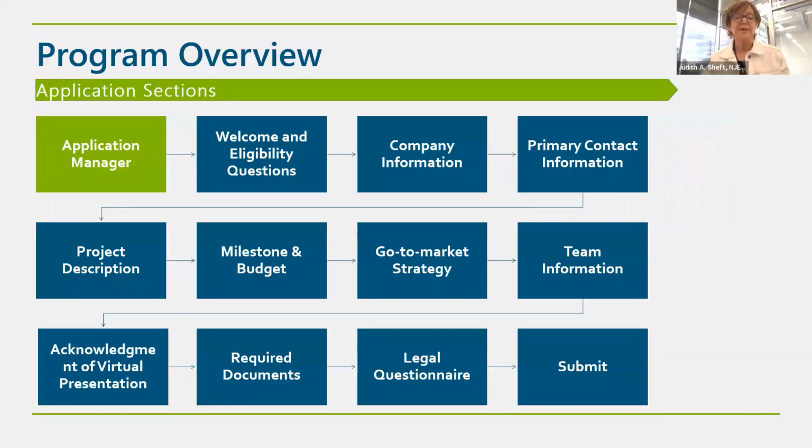Now, I want to talk about the sections of the application. So the first set of boxes, you're going to go onto the application manager, and we'll show you at the end where you log on to on the CSIT website to be able to click to get into the application manager. There's going to be a welcome screen, and there's going to be some eligibility questions that you need to answer to ensure that, again, your company is eligible to apply for this grant.